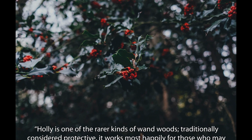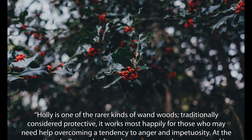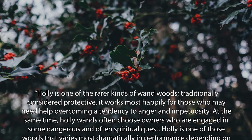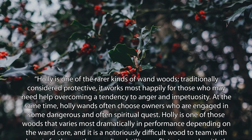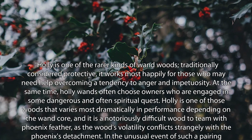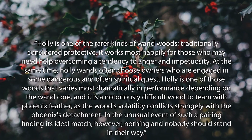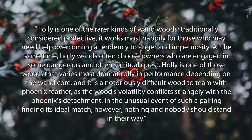Holly is one of the rarer kinds of wandwoods. Traditionally considered protective, it works most happily for those who may need help overcoming a tendency to anger and impetuosity. At the same time, holly wands often choose owners who are engaged in some dangerous and often spiritual quest. Holly is one of those woods that varies most dramatically in performance, depending on the wand core, and it is a notoriously difficult wood to team with phoenix feather, as the wood's volatility conflicts strangely with the phoenix's detachment. In the unusual event of such a pairing finding its ideal match, however, nothing and nobody should stand in their way.